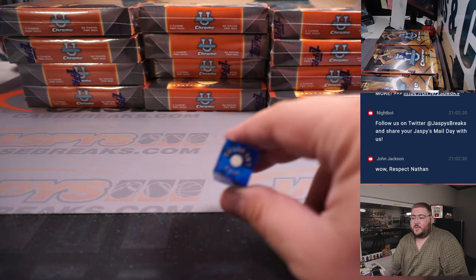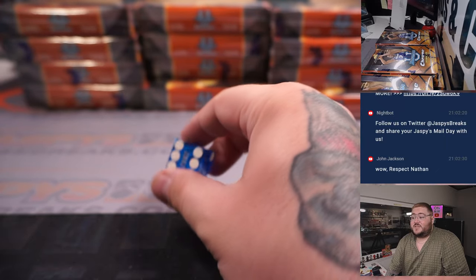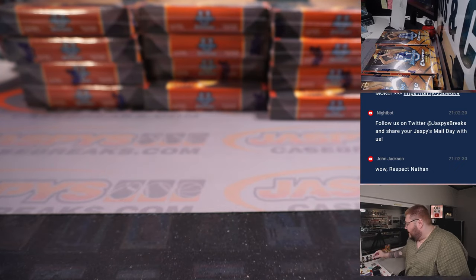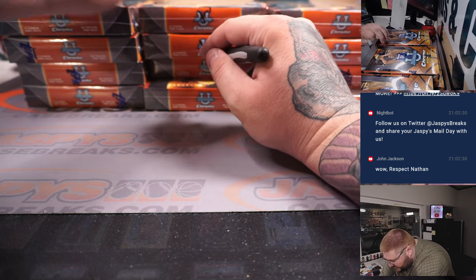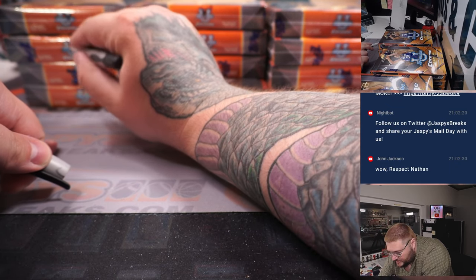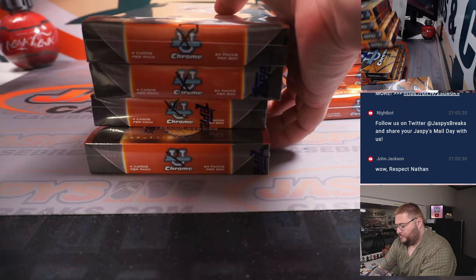Let's roll our dice and randomize. 1 and 2 for spots for those 4 on the left. 3 and 4 for the boxes in the middle. And 5 and 6 for the boxes on the right. Nathan, thanks again, man. Good luck. It is a 5. Our stack on the right. So I'll grab a pen, X these out so you can tell. These stacks came from this same case. Put them together.